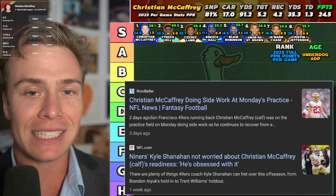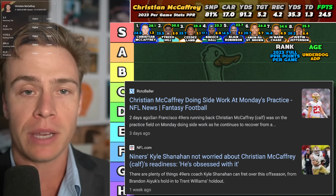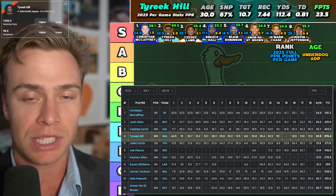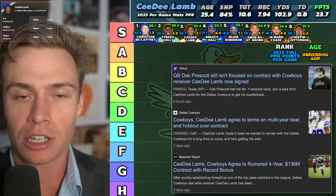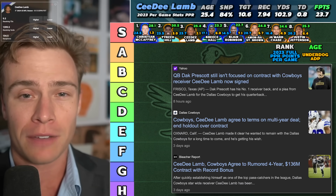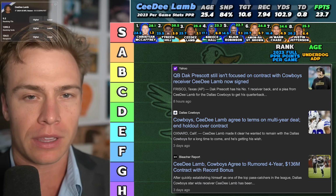McCaffrey, elite ceiling, possible injury risk given the age and the workload that you had last year, and he's dealing with a calf strain. Tyreek Hill, he's 30, but the man was on pace to have 2,000 receiving yards in a single season last year before his injury. CeeDee Lamb signs his contract, 100% playing in his prime, and ultimately in a very good offense where there's no other target competition.